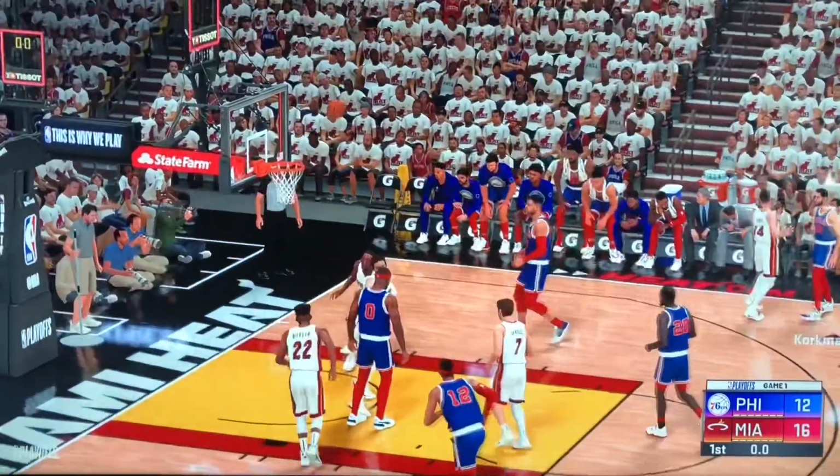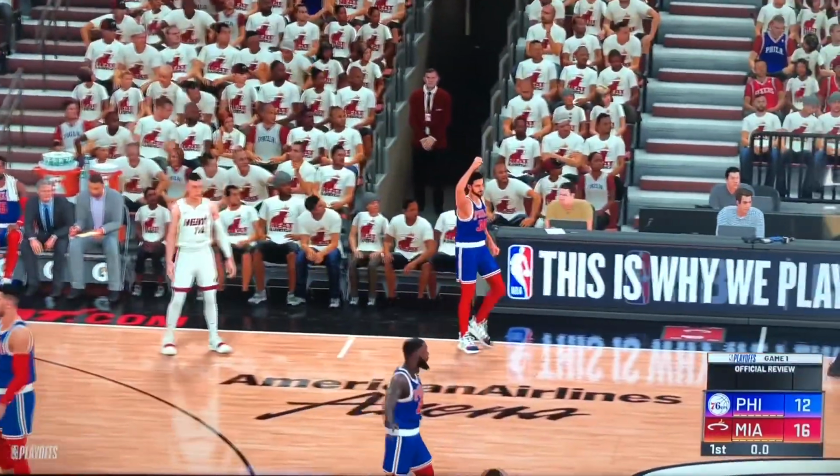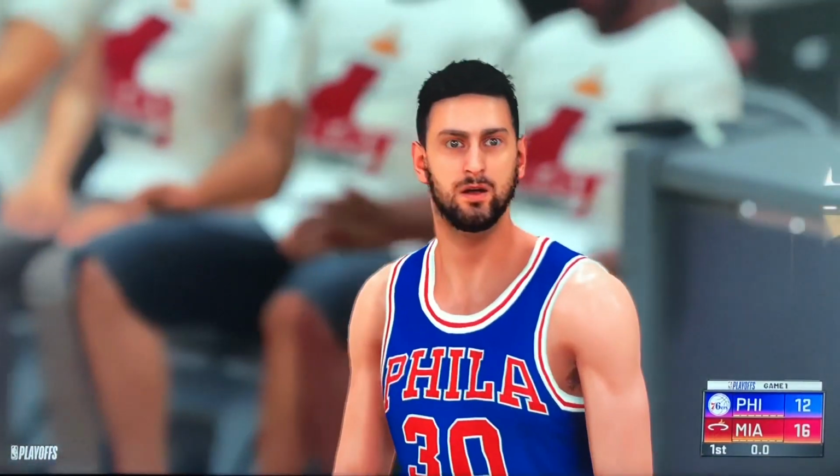Here's Korkmaz. Buried from outside. But I don't know. I think we may see a review here. That was pretty close. And indeed, they're going to look at it again. They need to be certain he beat the buzzer.